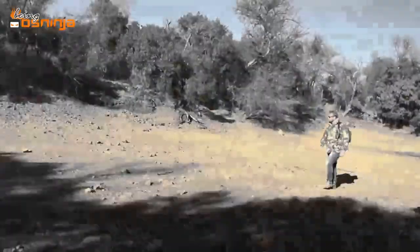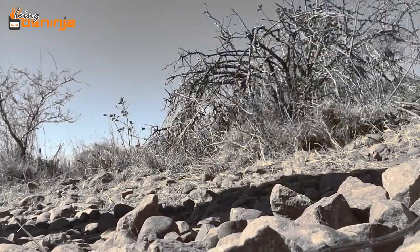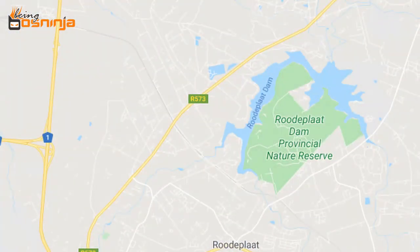We're in the bush again. It's an estate, but it's got some wildlife on it. It's just on the northern outskirts here of Pretoria, South Africa. It also borders the Rietvlei Dam, which also offers very nice fishing. But it's freezing cold today.